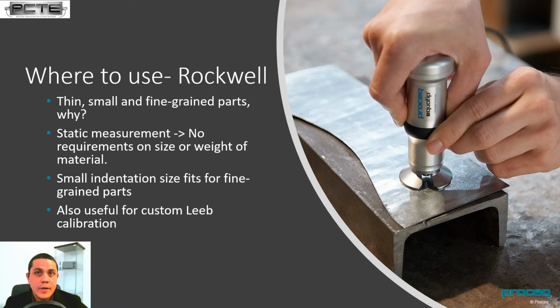Thin, small, and fine-grained parts. It's a static measurement, so the reason it's good for this is it's independent of mass and thickness. So there's no requirements on the size or the weight of the material. The small indentation size fits quite well for fine-grained parts. And the good thing is, because it's independent of mass and thickness, we can actually cross-correlate it with the Leeb method, which is dependent upon mass and thickness. So we can take a series of readings and then cross-correlate them with the Leeb and create our own curves from there.